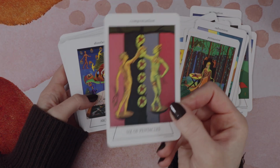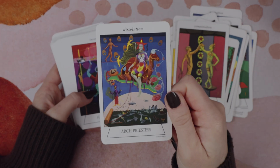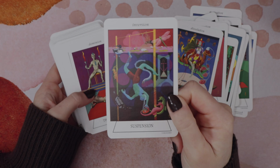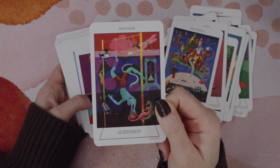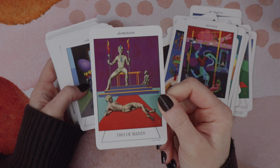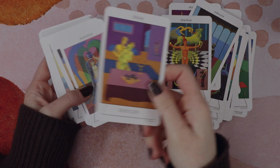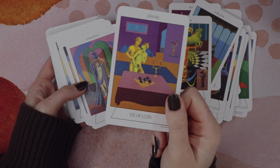And then something like this is a little bit more simplistic with complementary colors. And I just think it's really beautiful. This is gorgeous. The colors on this are stunning. I think the use of color in this deck is really, really gorgeous. Like the illustrations, again, they're weird, they're wonderful. It's something that I like in a deck.